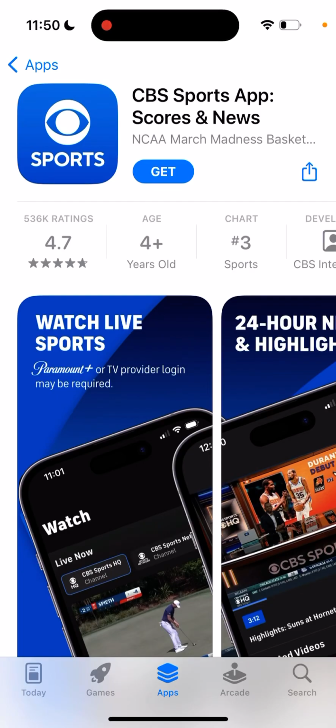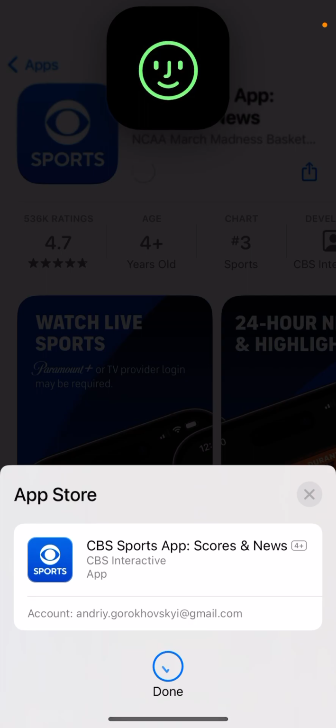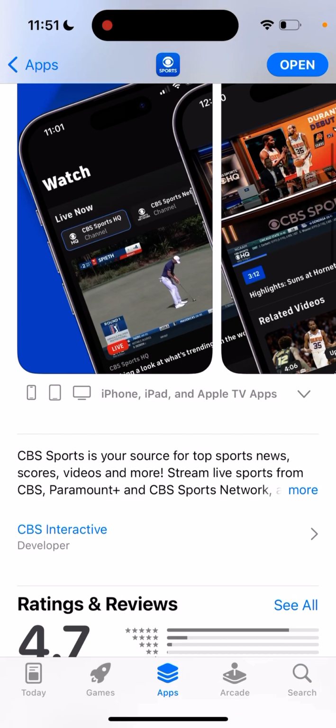Here is the CBS Sports App, Scores and News. So, how to install it on iPhone. Just tap Get and you'll be able to install it. And yeah, this is a cool app to see March Madness basketball.